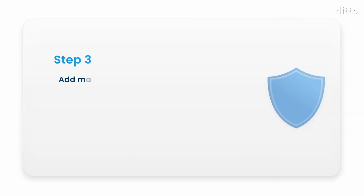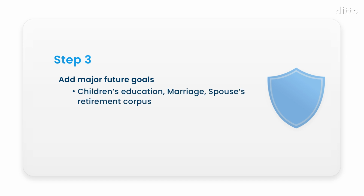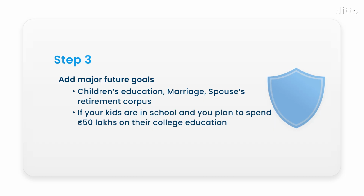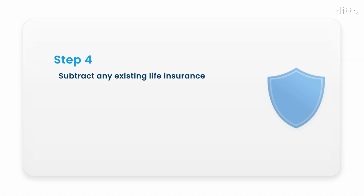Step 3. Add any major future goals. Children's education, marriage, spouse's retirement corpus. Now, these are large lump sum goals that your absence shouldn't derail. If your kids are in school and you plan to spend 50 lakh rupees on their college education, add that too.